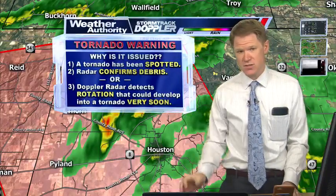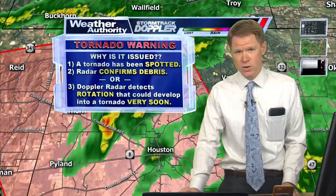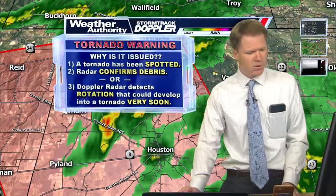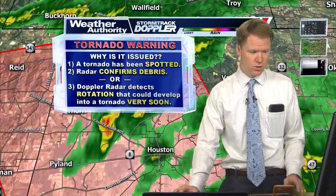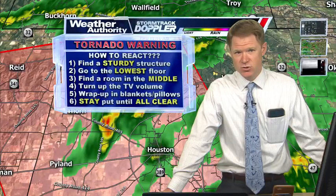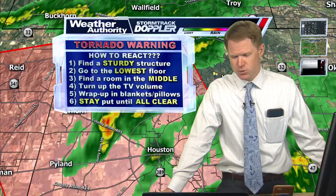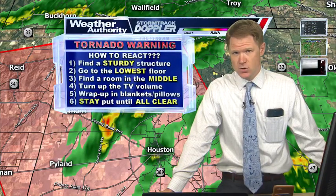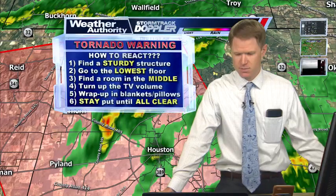We do have rotation that could develop into a tornado very soon, or maybe soon. I don't know if I'd say very soon, but with these tropical rotations like this, they're not always going to look that great. And so I want to keep you in that tornado safe place, that sturdy structure, if you live in the northern part of Chickasaw County. Calhoun County, the rotation here is probably going to stay a little bit to your east. So sturdy structure, lowest floor, middle. Turn up the volume on the TV and wrap up in blankets and pillows and stay there until we can give you the all clear.